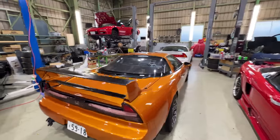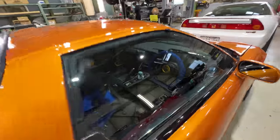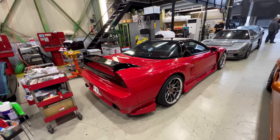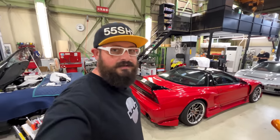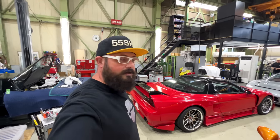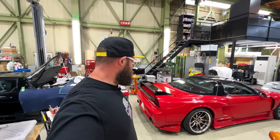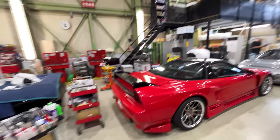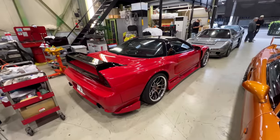Like I was saying before, it's really curious seeing different people's tastes when it comes to tuning and refining these cars. I quite like the wide body look on an NSX. It kind of has that Super GT, JGTC vibe about it. Whether you want to do this kind of extreme conversion to these cars these days is a question that I would like you guys to answer.